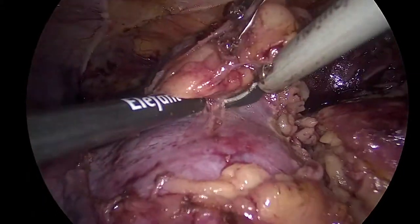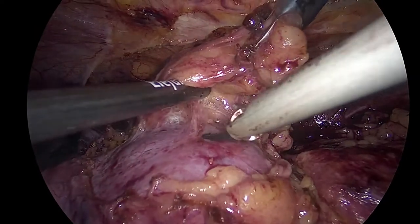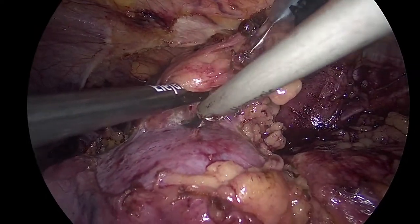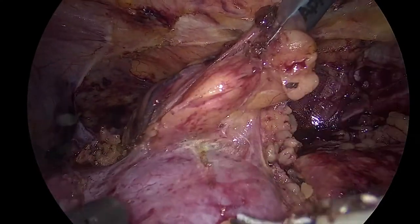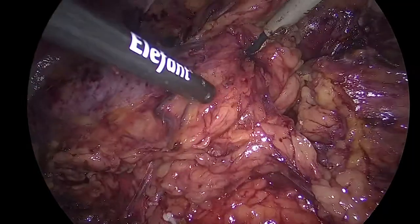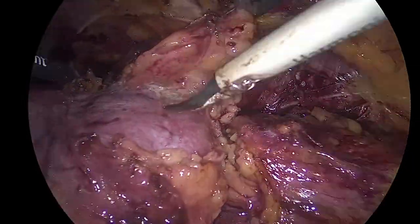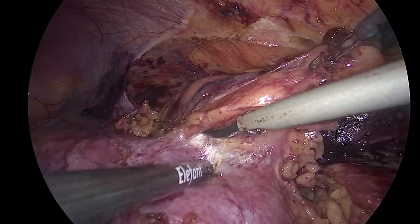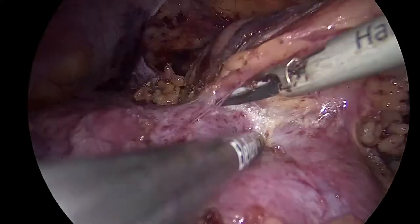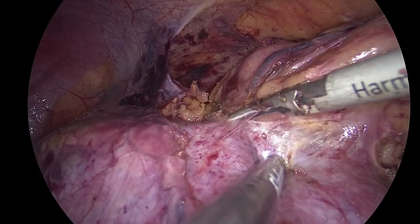Could not be the tumor. You just pull. Maybe it's not the tumor. We'll see. According to the CT scan, it should be here. Show me here. No, it's not here, so it should be there. Good, come in this way. Slow movements. You don't want to go in the tumor, you want to go around the tumor.